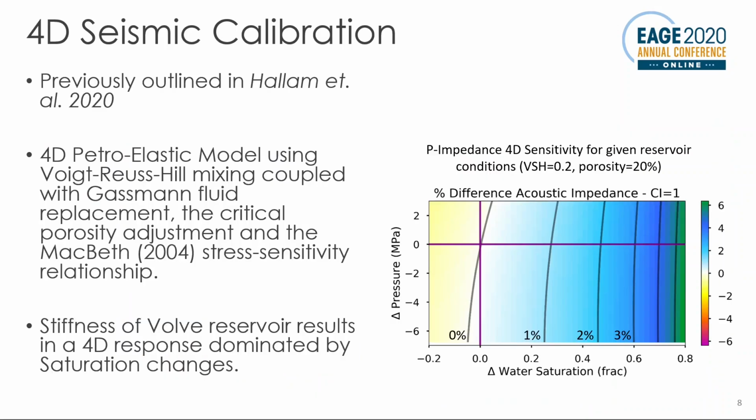Although not the focus of this talk, it is useful to consider the expected 4D response at Volve before jumping into the 4D data itself. Previously, we have developed a 4D petroelastic model using well log and core data coupled with a genetic algorithm to optimize for unknown mineral moduli and rock model tuning parameters.